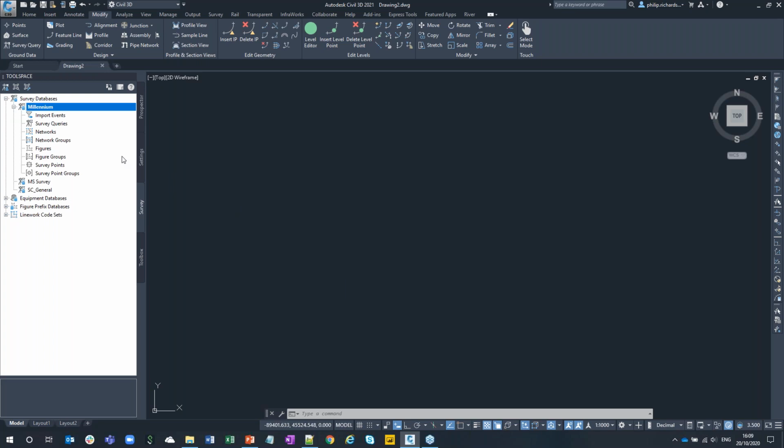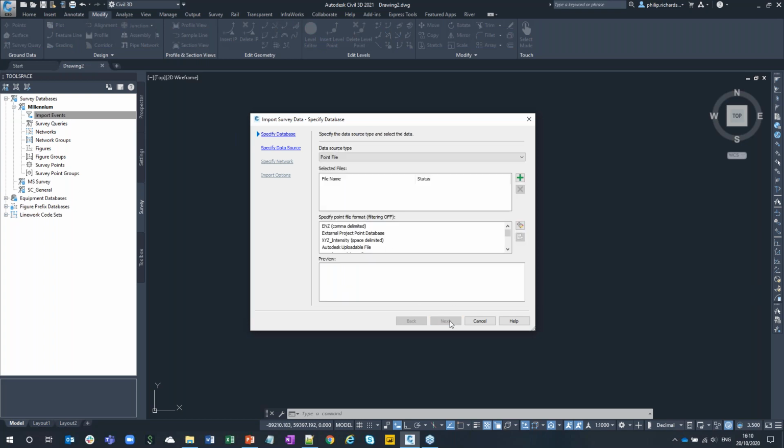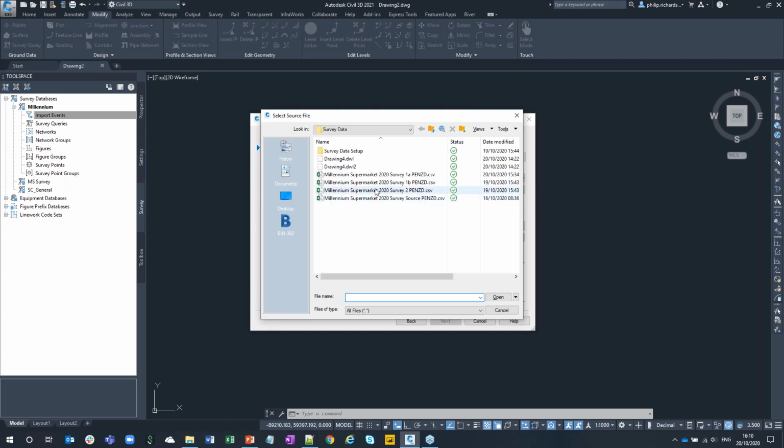So with the database set up, I'm going to go ahead and do an import. If you're used to how importing points or importing LandXML data works in the model, it's very, very similar in here. So right click, import survey data, choose the database that I've just set up and move on. I can import several different types of things in here. I can even pull points out of a drawing if that's the way things have been handed to me. I'm working with a point file today. I come and find this.